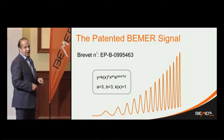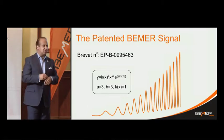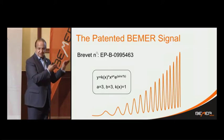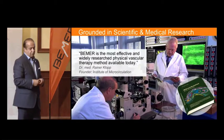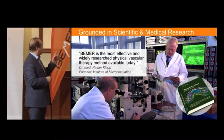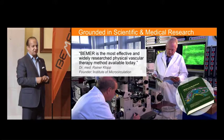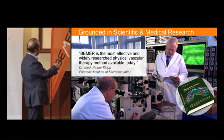That's what Beamer is about, and that's why you folks should be interested in investing in one of the most amazing wellness devices. It's because of this signal, not because it's PMF. And because this signal is so powerful, our principal investigator and scientist, Dr. Rainer Christian Klopp, said in his own words, Beamer is the most effective and widely researched physical vascular therapy method available today. That's what we should really hang our hat on.